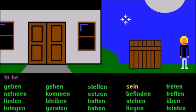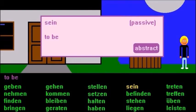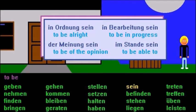Sein, to be. Passive, to be. In Ordnung sein, to be all right. In Bearbeitung sein, to be in progress. Der Meinung sein, to be of the opinion. Imstande sein, to be able to.